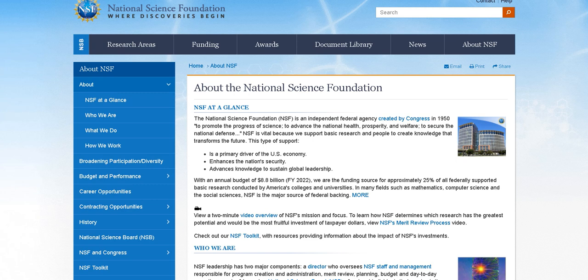The Congress that's passing out laws left, right, and center. To promote the process of science, to advance the national health, prosperity, and welfare, to secure national defense. NSF is vital because we support basic research and people, create knowledge that transforms the future. This type of support is a primary driver of the US economy, enhances the nation's security, advances knowledge to sustain global leadership. With an annual budget of 8.8 billion in FY 2022, we are the funding source for approximately 25% of all federally supported basic research conducted by American colleges and universities.